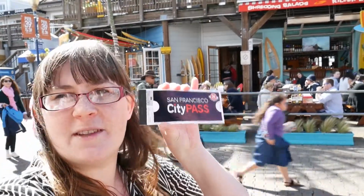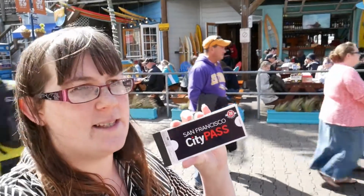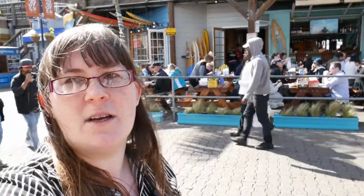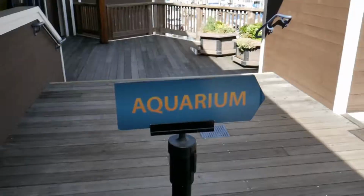I'll put all the links for this kind of stuff down in the box below. You buy the city pass, and then it's a reduced entry to a couple. It's free entry with this, but obviously it reduces the cost of the entry down. And the aquarium's on it, the Exploratorium's on it, and a few other places are on it. I'll put all the links down below.